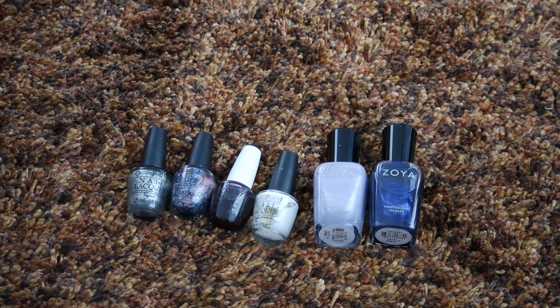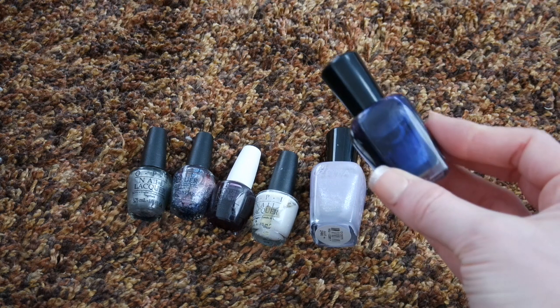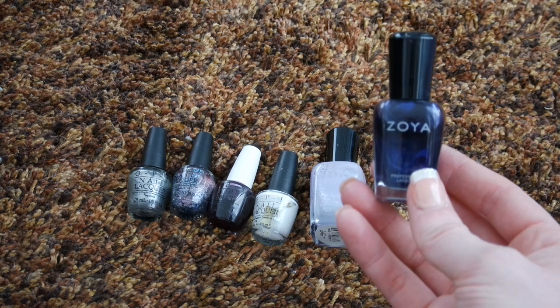Looking at some high-end polishes, I kept most of my high-end polishes because they were colors that I really liked, but these are the ones that I decluttered. I have 2 from Zoya. This is one of those ones that I'm a sucker for. I love dark purples like this, but I have a bunch of them like this, and this doesn't read the same way on my nails.